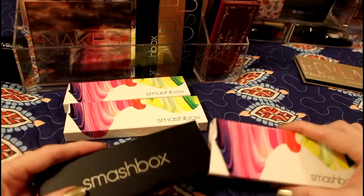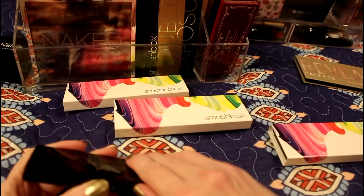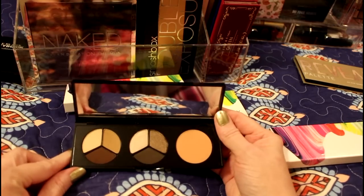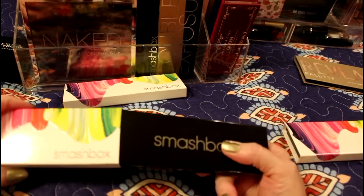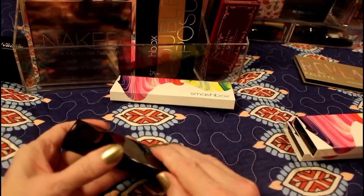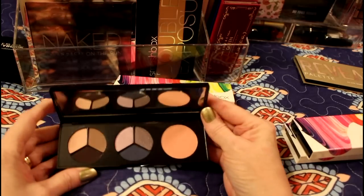I might at some point declutter one of these to my daughter because I don't need it all. This was all part of the set, and this is so similar to the one I just showed you. So I think that I'm going to probably compare colors on a lot of these palettes and part with them. Anything that's really old will just go in the trash.